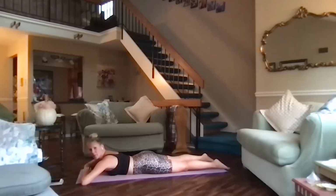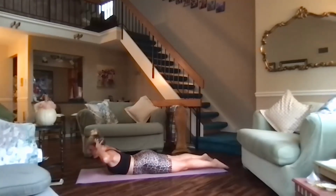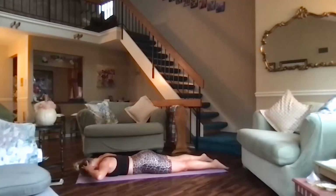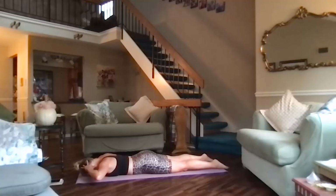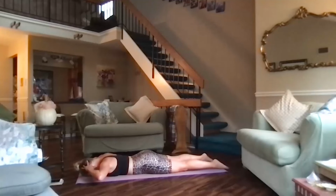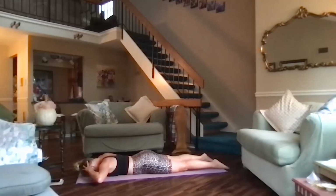Now we're going to alternate between top and bottom. So hands are coming to that same position, fingertips to the back of the head. We're going to lift the head, neck, and shoulders. Drop it. Lift those legs. And drop it. Don't use your butt. Lift and drop. Head, neck, and shoulders. Drop it. Legs. It's not a big movement. Head, neck, and shoulders. Drop it. Legs. Drop it. Slow and controlled.